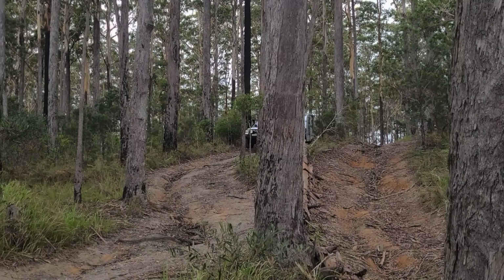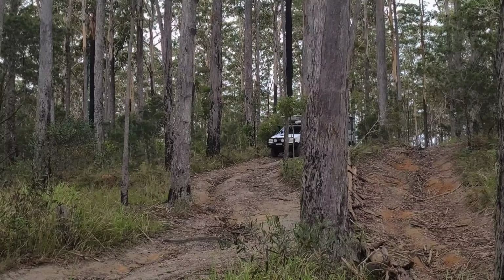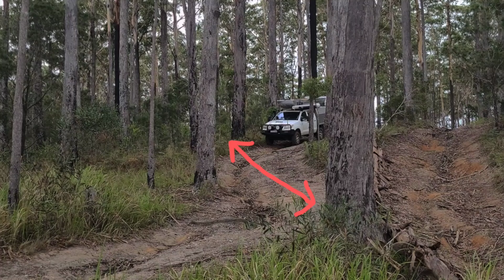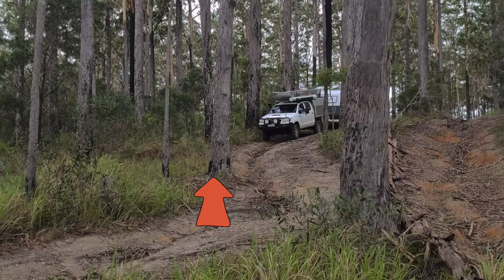So our first aim was to try and get over this side here where there was no ruts, but it would have made it too tight of a turn to be able to actually swing the caravan around without hitting it into a tree. So then we thought we'll go around the outside of the rut and go a little bit further along this area here and then slowly move back and forward while reversing to actually maneuver onto a better angle to avoid this larger tree here to be able to turn around the corner without actually hitting anything.